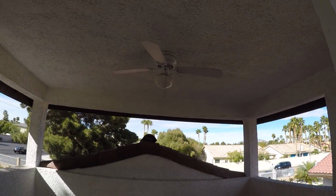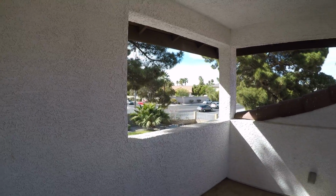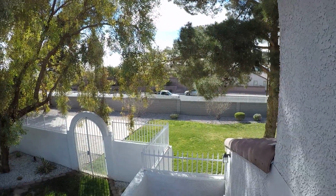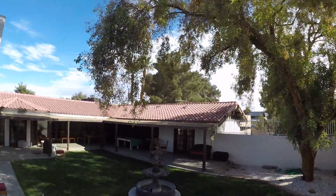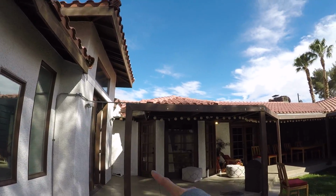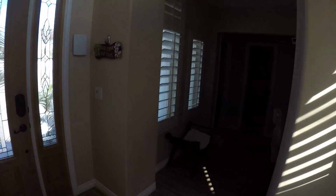You have this area, ceiling fan. Don't know if it works. I don't even know where the switch is. I've never gone here. Okay, it doesn't work. Or maybe it doesn't. Pull the chain. Anyway. Such a pretty tree. All these doors work. That's the master over there, the guest rooms, living area, kitchen, main entrance over here.